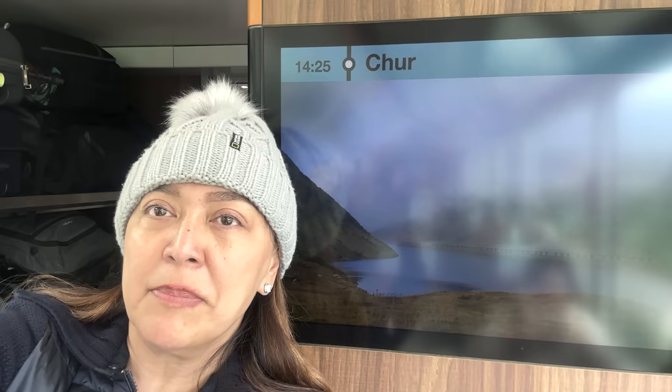So in a few minutes, we'll be in Chur, 2:25 in the afternoon, and true to form, the train is exactly on time.